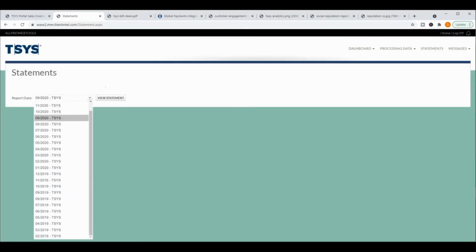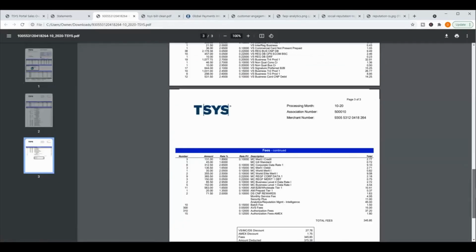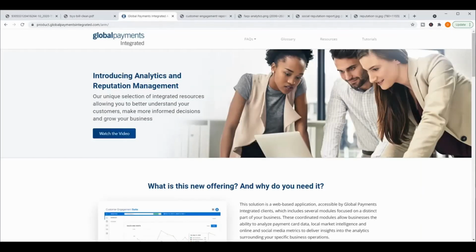So this means that you will not be charged for this new product. But if you go and download your October 2020 statement and scroll to the bottom, you will see this line titled Analytics, Reputation Management, Intelligence for $45. So you might be wondering, what is this? What does it do? Well, fortunately, Global Payment Solutions has a web page to answer that question.